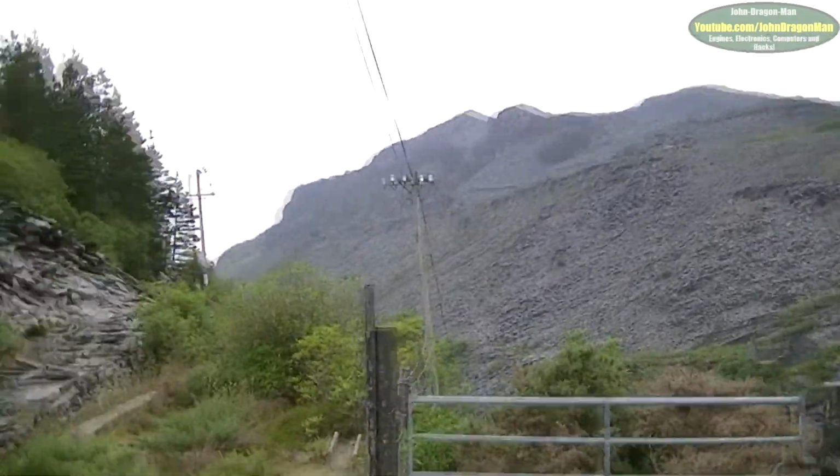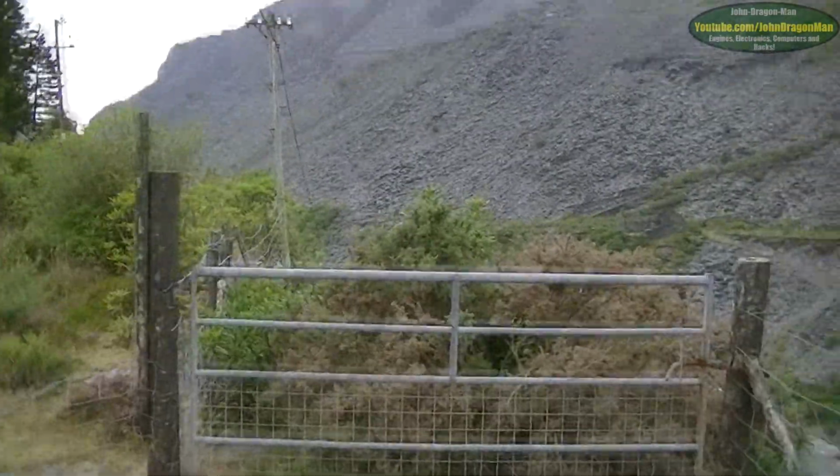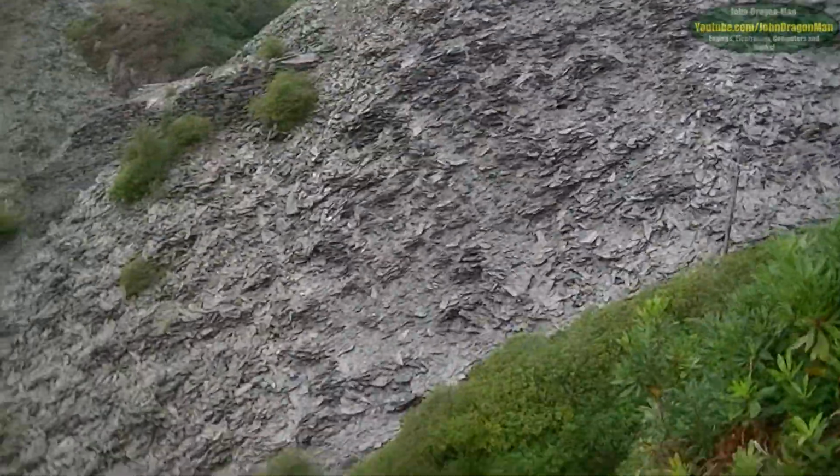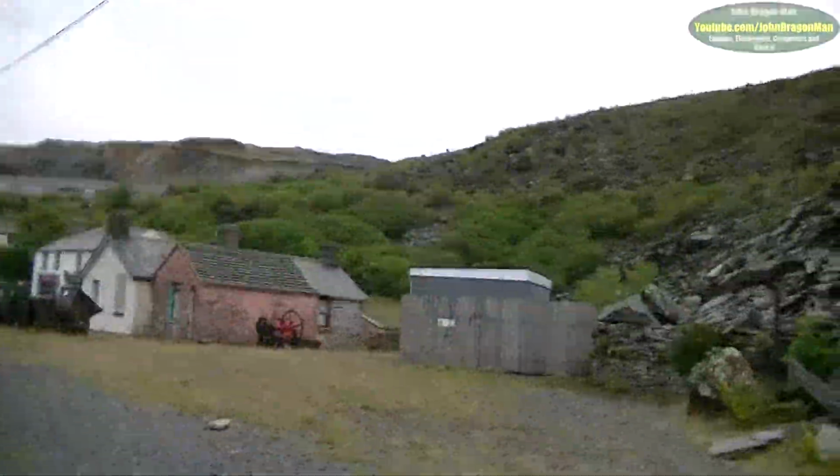This is a place where we've come to visit one of the slate mines on our little camping trip in Wales. Sorry about the wind noise, it must be quite bad. I will look the other way.